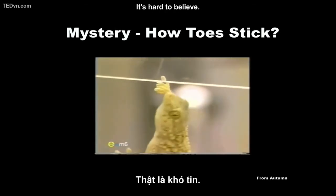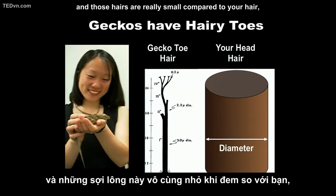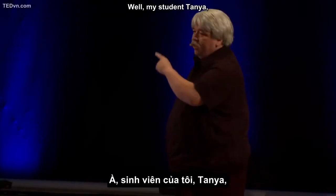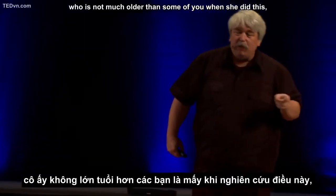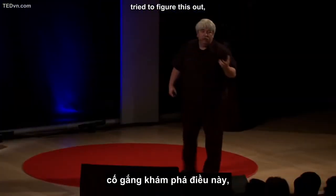It's hard to believe. Well, it turns out it was already known that the geckos have hairy toes. And those hairs are really small compared to your hair. And the little tips at the end are even smaller. Well, my student Tanya, who was not much older than some of you when she did this, a sophomore undergraduate, tried to figure this out.